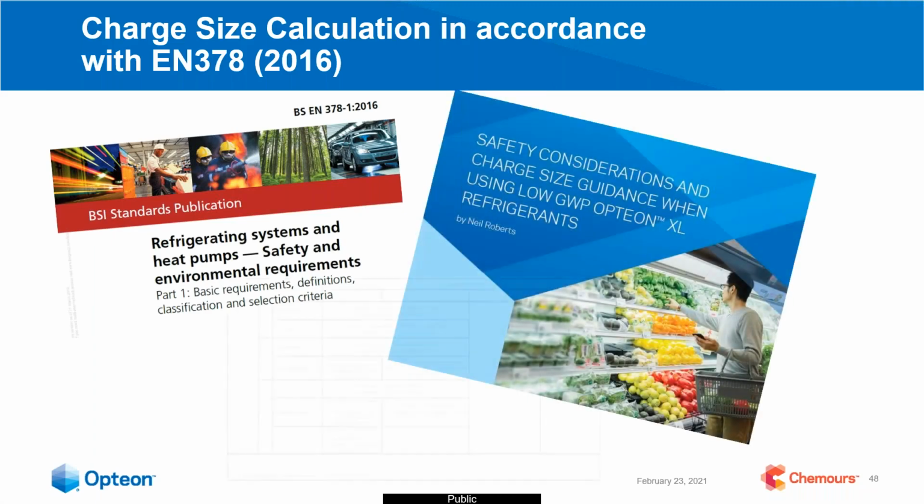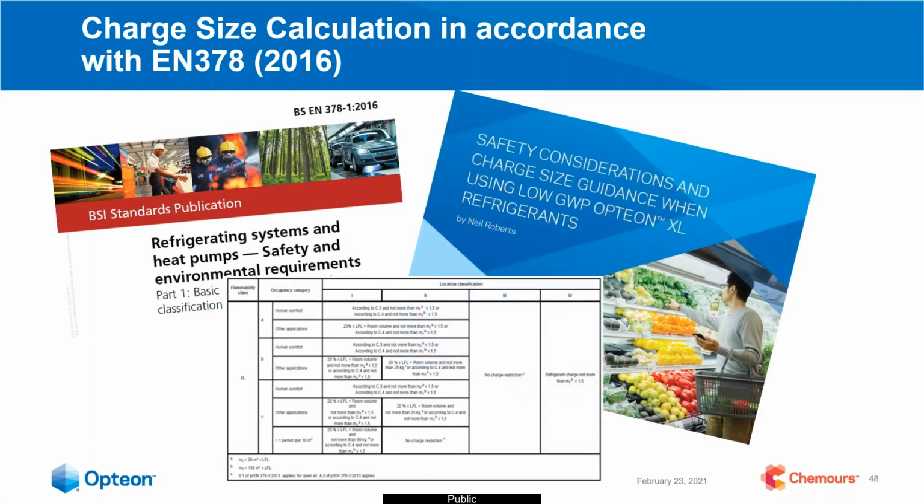As I said previously, one of the restrictions that you do have with these A2L refrigerants is a limit on charge size. But as Peter mentioned, everything you need to know is in EN 37A. We've provided guides to that, so there are written guides that you can download from that point of view.